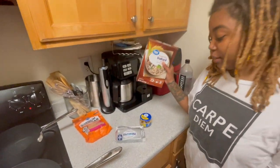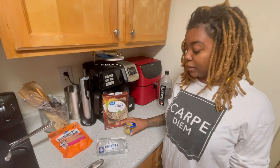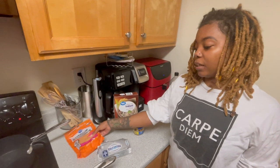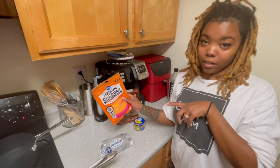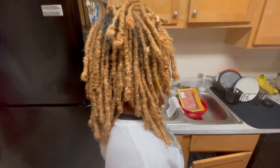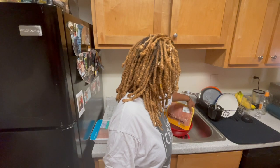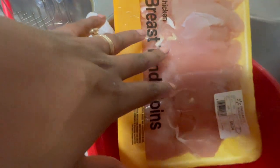Then over here, we got brown rice. Okay. Garlic, which will be used for the chicken breast. Minced garlic, and then the cream cheese and the cheddar cheese will be used inside of the bell pepper. Now over here, we got some ground turkey and some chicken breast that didn't all the way thaw out. And some water. Might need to cool the water down a little bit so it don't cook while it's trying to thaw out.